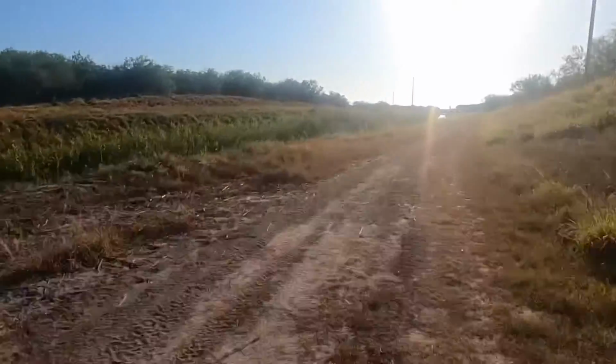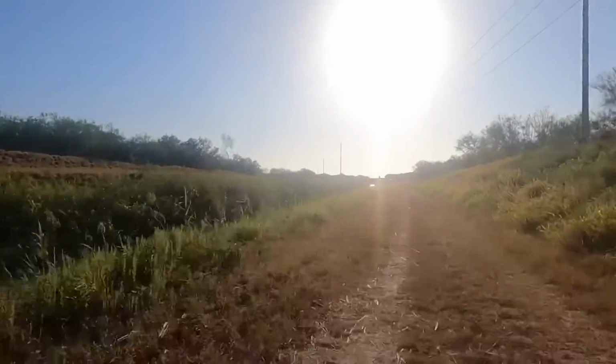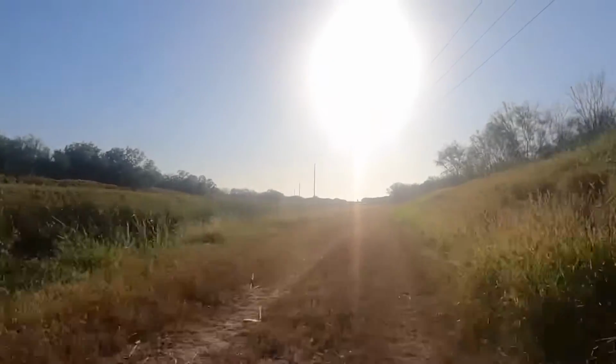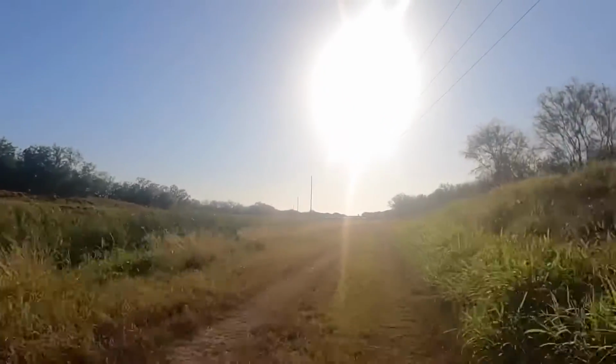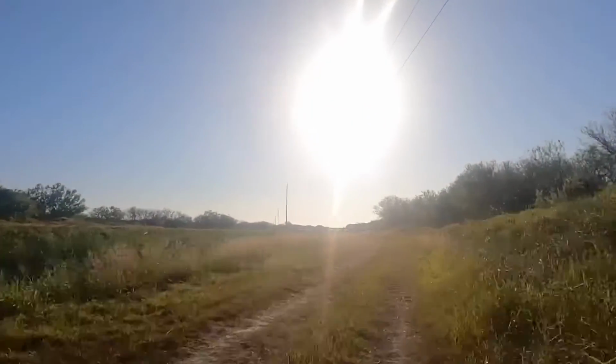This is actually a nice canal. I guess some people might call it a gully. You'll see a better gully later on, but this is a nice canal that I happen to like going through. The sun was bright this day. It was beautiful.